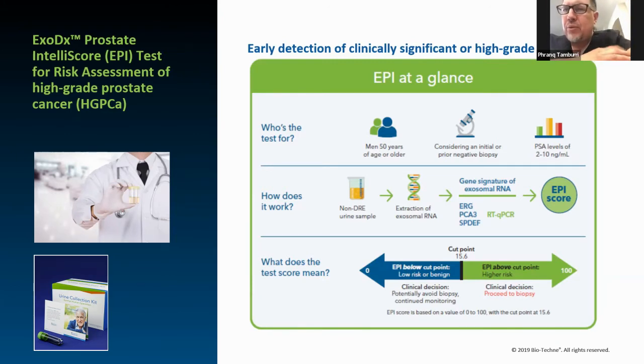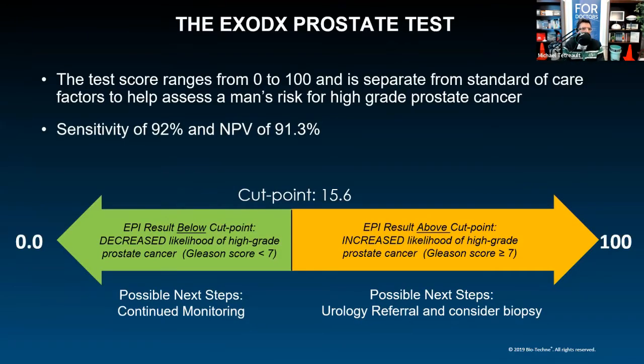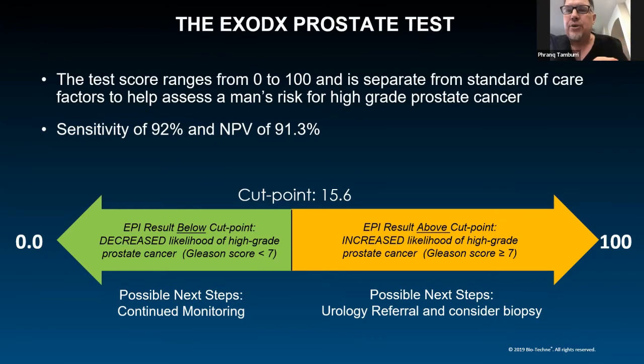People kind of question, well, what is the point of the test? Remember I talked about those first questions. The point of the test is not whether or not you have cancer, it's whether you have the type of cancer that can kill you. So if the number is low, under 15.6, it either suggests that there's no prostate cancer there of any meaning, or there is prostate cancer, but it's an indolent old man cancer form that won't get you.